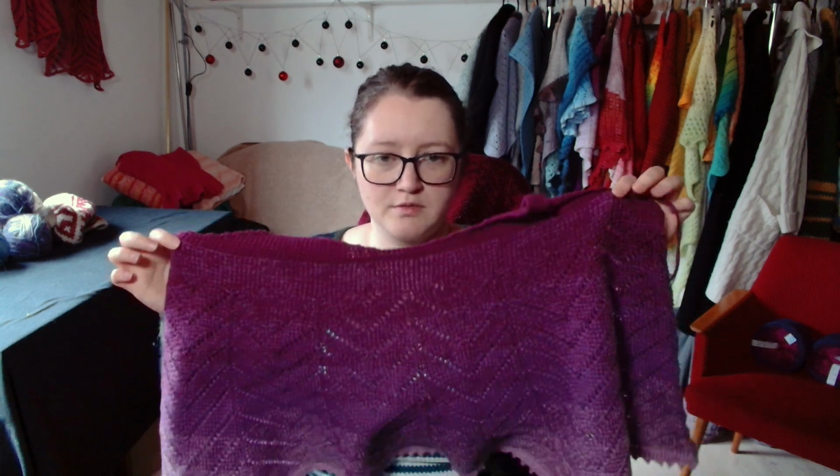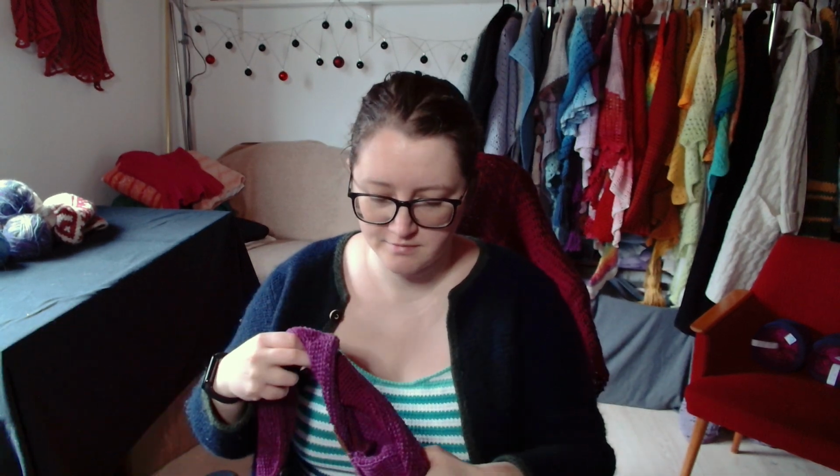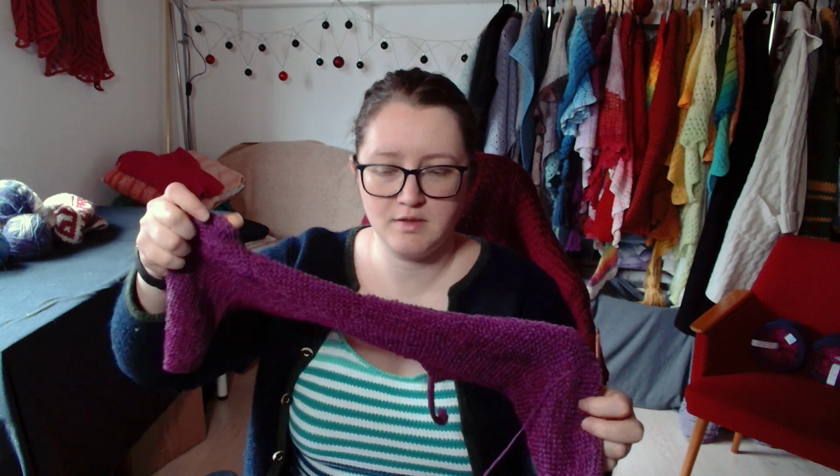It will be quite loose and drapey, and I'm working now on the second half, which doesn't have any lace in it. So the pattern will have two options, one with lace and one without lace. And this is what I have so far.